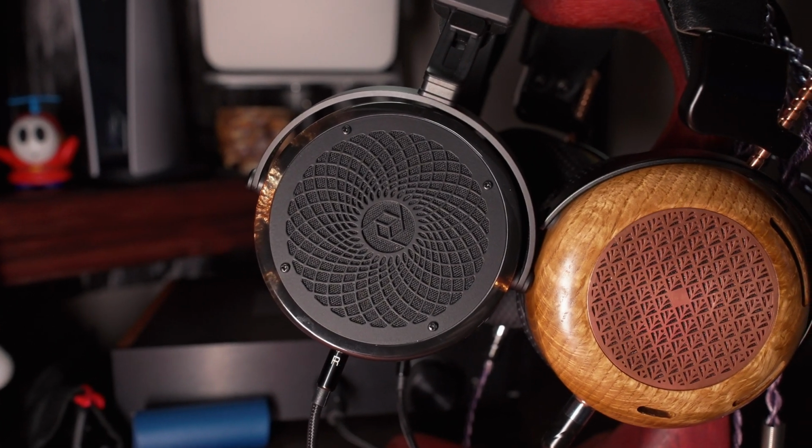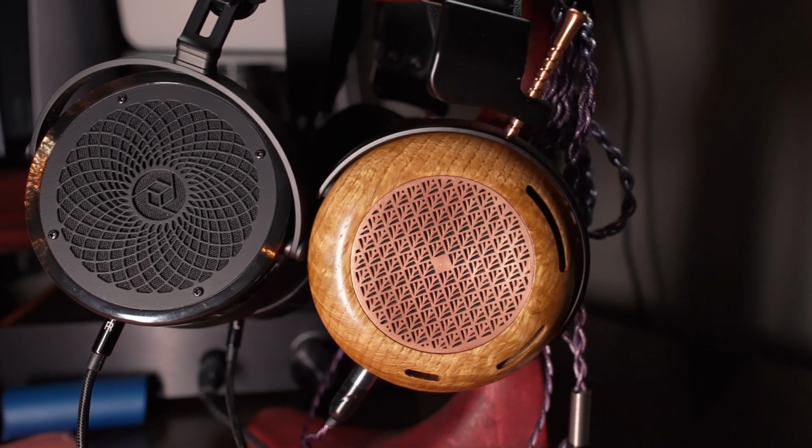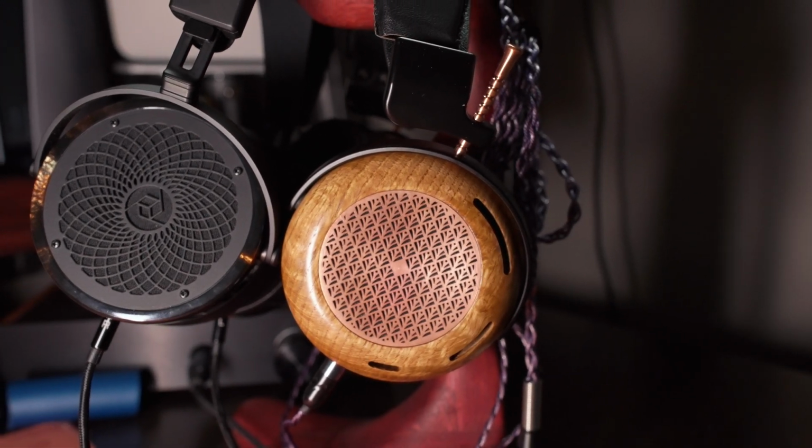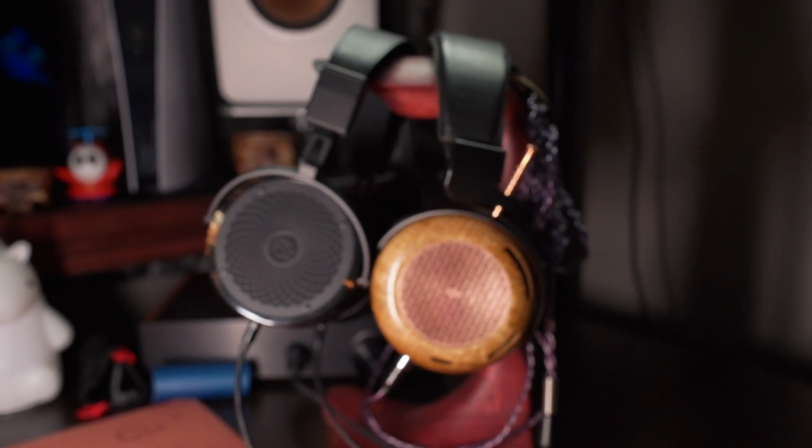I'm not overwhelmed with the stage or the imaging. A lot of times with something like, say, a Susvara or any of the HiFiMan line, or even some of the Odysseys, the planars will give me this kind of wall of noise, or I'll get overwhelmed with the detail or the sharpness of the imaging. Whereas with the Caldera, it's a very lovely even keel and warmth, and there's a soul, I guess, like I said in the previous video.